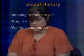Now, why do we ask this? I know many of these questions can be very personal, and maybe the patient might be reluctant to share this type of information, either for embarrassment or fear of being judged, okay? But you should ask these questions with sensitivity and respect. Now, you need to be very direct.